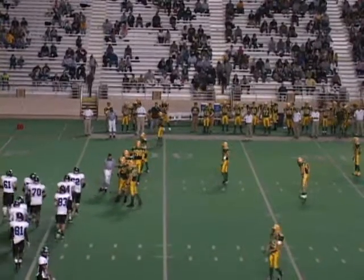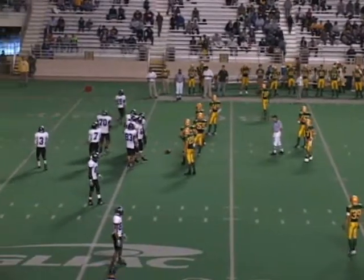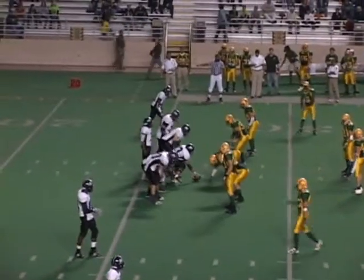This NMU defense looking to make another stop here. NMU trails 38-0. Last year when these two teams met, Grand Valley State was victorious 44-14.